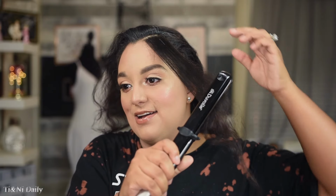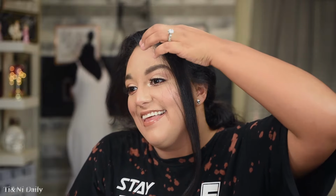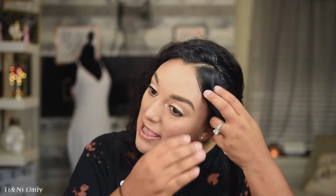Look at that. Beautiful, shiny, silky. Look at that! It was super hot going on in my hair, and now look, it's not hot at all. I can put it up against my face. It cools down so quickly and holds the straight. And my hair is so silky and soft.